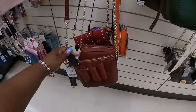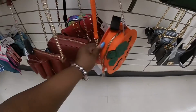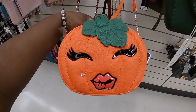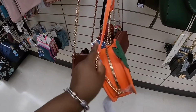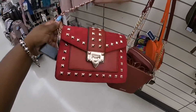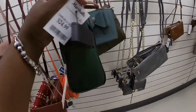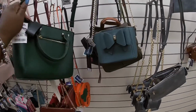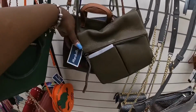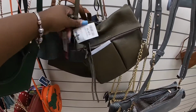Over in the bags, this one is 20. Look at this. It's like a little pumpkin. 25. Oh, Betsey Johnson. That's so cute. I will wear this to like a pumpkin patch or something. This is so cute. If I have time and the line isn't long, this is 25. 25. 20. Vince Camuto. 50.